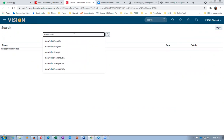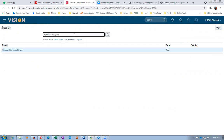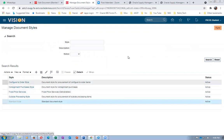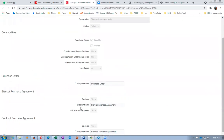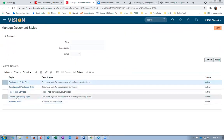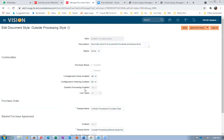I'll come here to manage document styles, because the BPA does not allow the standard style. If you click on the standard style, you can see that for the BPA the name is blanket purchase agreement, and outside processing is not enabled for us. Now we have one more style called outside processing style. Click on it. Here, outside processing is enabled for us. So I will now make a change to the display name: Tata OSP BPA. So we have to use only this now.